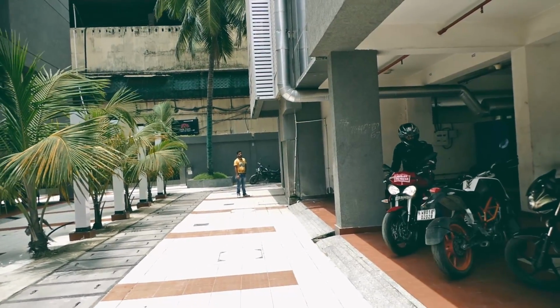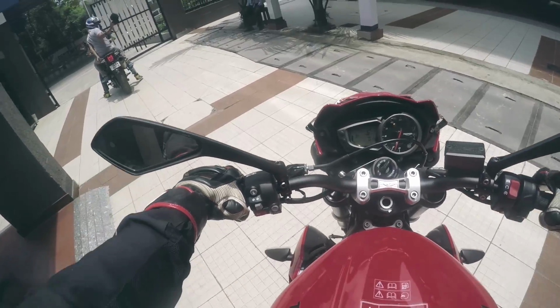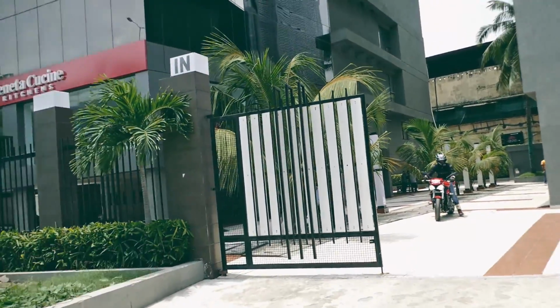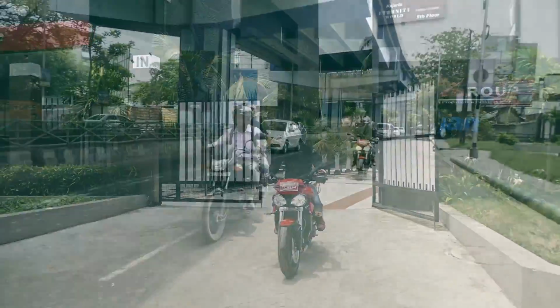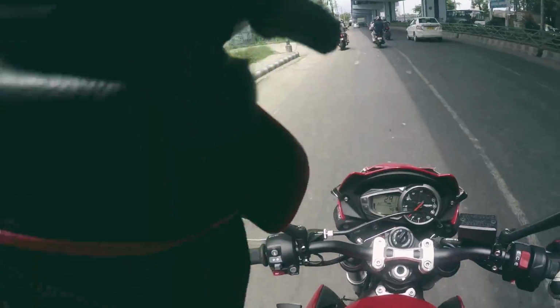Surprisingly light for a street bike of this size. 765cc, triple cylinder engine. We've got another black one following us, I believe. Seat height's kind of tall. I'm not sure what the exact height is.